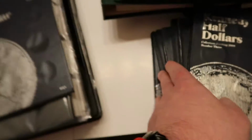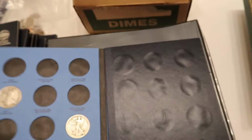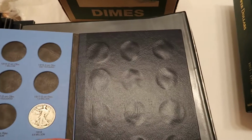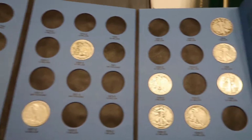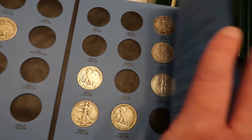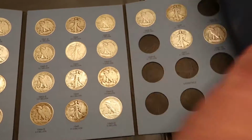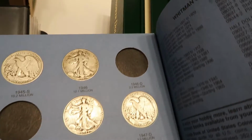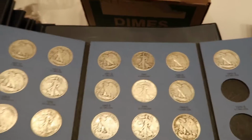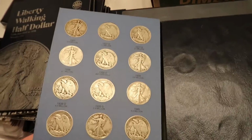All right, so we got Walking Liberty here, one of my favorite coins. Now this is 1916 to 1936. Don't really have too many of these, but the other book I do, which I'm about to show you. So I'm missing a lot of those. Most of these are not in good condition, some cleaned and stuff like that, but I'm just trying to get all the dates. Some of the dates are going to be really tough to get, but this book I'm really, really happy about. I only have two coins to get, the 46D and 46S, and that book is finished. I can't wait to finish that one. That's a cool book right there to just sit and look at all those Walking Liberty silver half dollar coins.